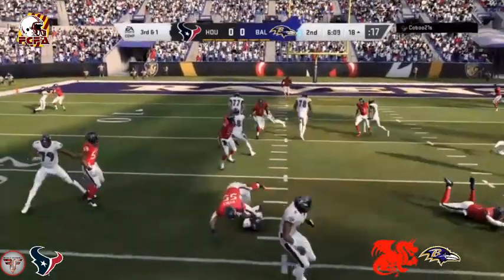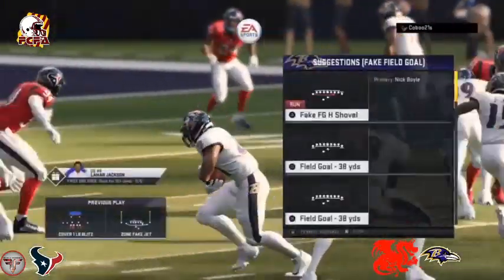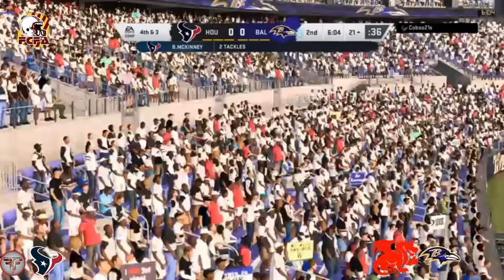They'll try to run for the first with Ingram. Well, they hit him in the backfield, and he will not escape. And that is not going to get it done. 4th down now after a loss of 2.